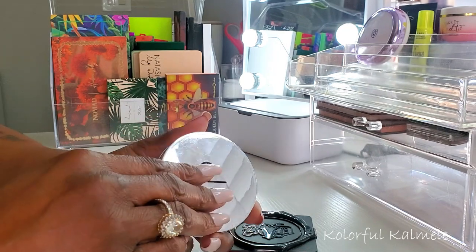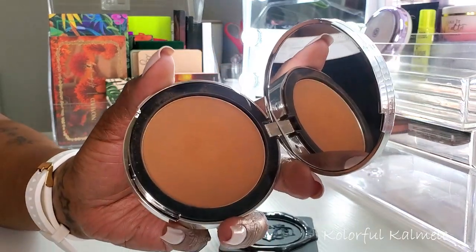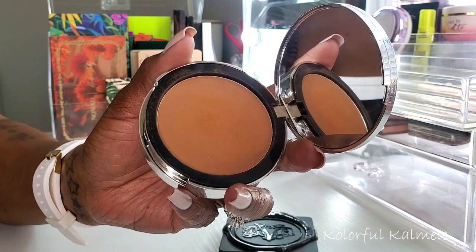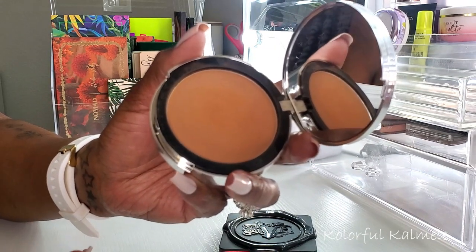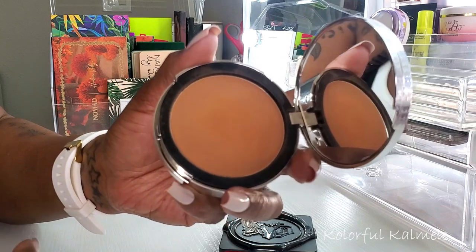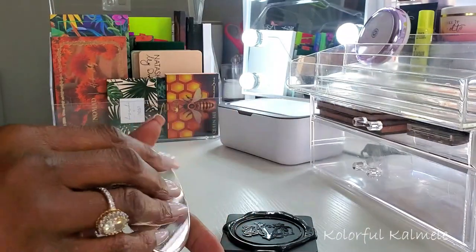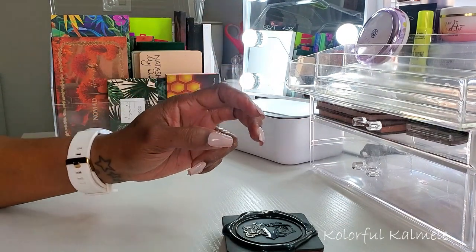This is Dark Deep. And for a drugstore powder, it actually works really nice. I don't really use finishing powders, I just use it as a setting powder. But yeah, it actually works really nice. That's all I've got to say about it, for an affordable, quote-unquote, drugstore brand.